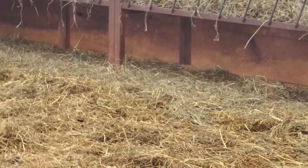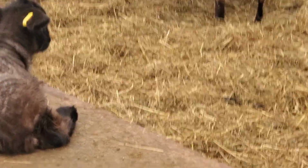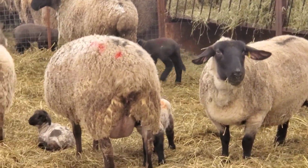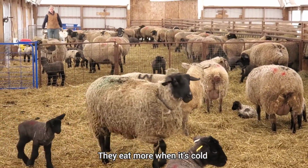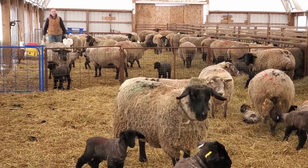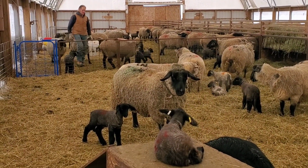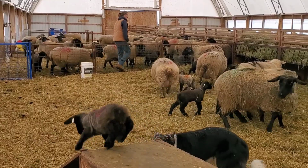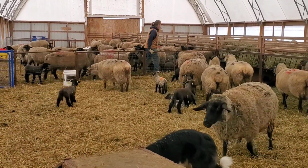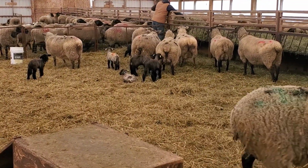And although it's freezing in here, you can't see their breath. It's probably just at the freezing mark, which for sheep is quite comfortable. Actually, the cold temperatures encourage them to eat more. That's why we find that sheep born at this time of the year grow a lot faster than those grown in the summer. In the summer, the heat depresses appetite, and it's just like with people. When it's too hot, you don't feel like eating too much, but in the wintertime when you're cold, you're going to be eating a lot more.